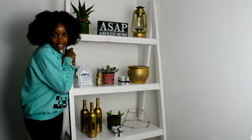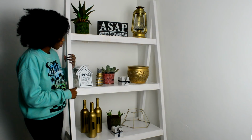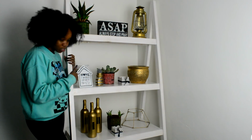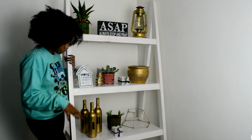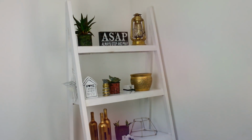I also got this done by my local carpenter. I think this cost me 4,000, if I'm not wrong. It cost me 4,000. Also got this off Pinterest and just showed him a photo and he was able to do it. You guys, because I know someone will ask, where can you get your carpenter?